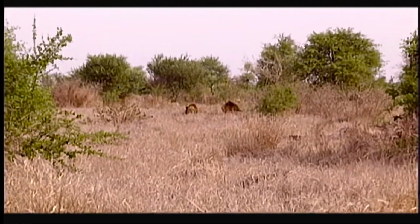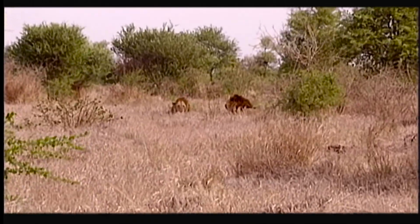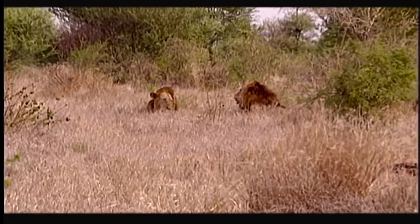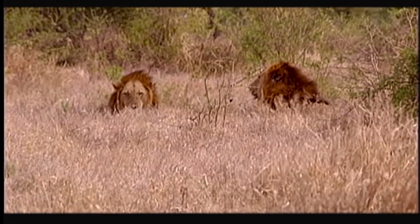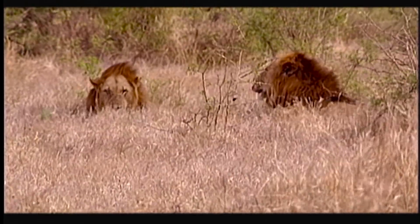Now see, this is basically what lions do for the rest of the day. They just hang out. They gain energy, they save their energy for the night. When all the other animals try to sleep, they are at their best, prowling around in their territory and hunting in pride formation.